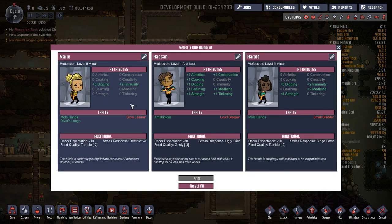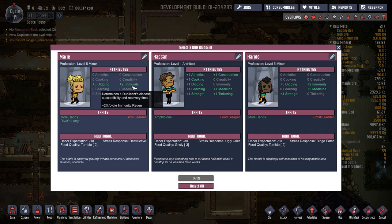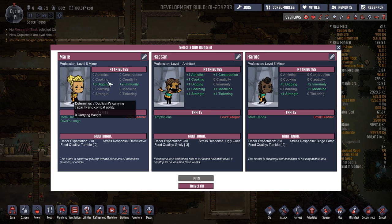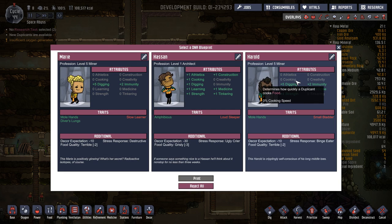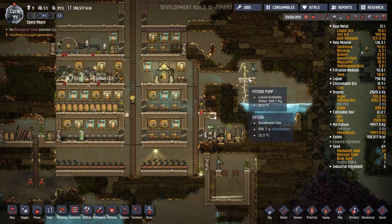Right, let's check out. We've got space for one more person. We've got enough food and oxygen to go around. So they're a good one. Slow learner, mole hands and diver's lungs. That's good. Loud sleeper, not good. Small bladder. Yeah. Plus 5 digging, plus 2 immunity. That's not bad at all. Digging, strength, immunity and medicine. Binge eater. Maybe Marie can join us. Come on, Marie.